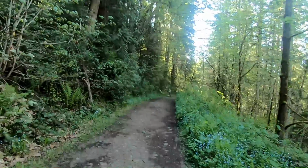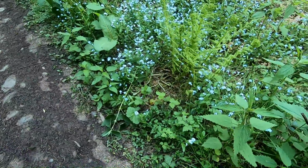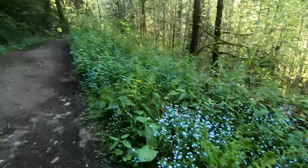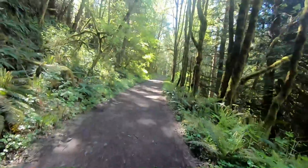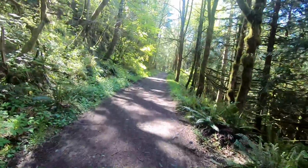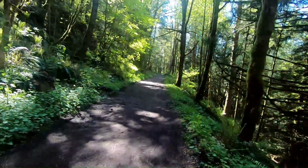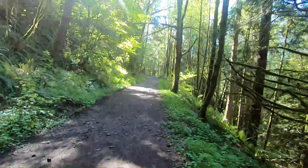One thing you see all over this trail here, they're beautiful blue flowers. Yeah, that's what they say. Do this hike in midsummer. It's shaded, it's dry, because we saw last week what the trail could look like in the extreme mud.